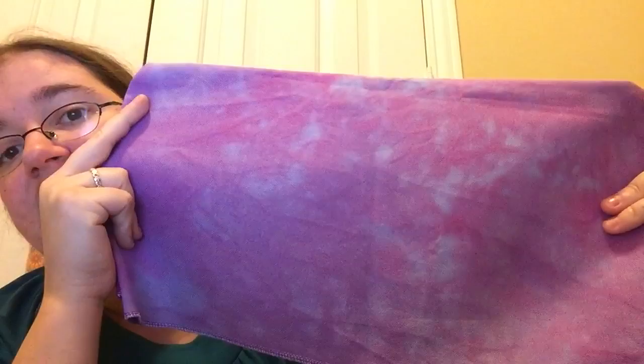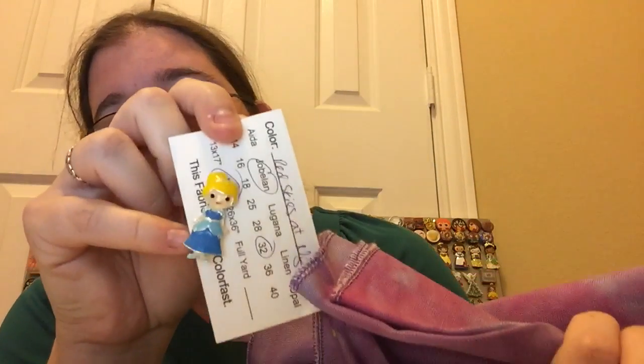Then the next one is Cinderella by Donna Stitch, and I'll put a link to it below. And I'm going to be stitching it on 32 Jobelan in Red Skies at Night from Under the Sea Fabrics. And my minder is a little mini Cinderella needle minder from Nifty Needle Nannies.